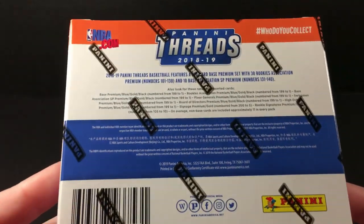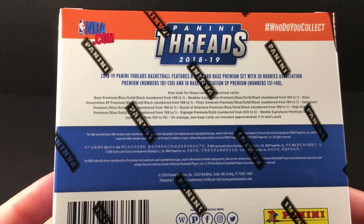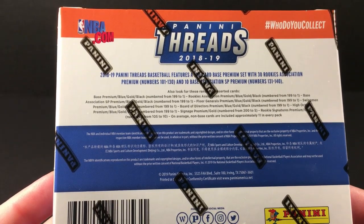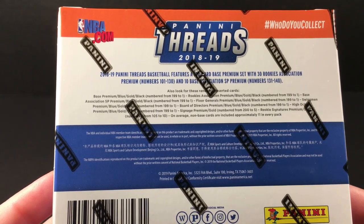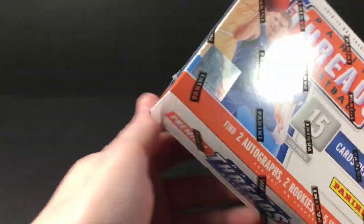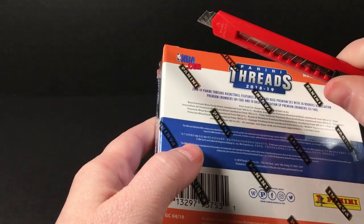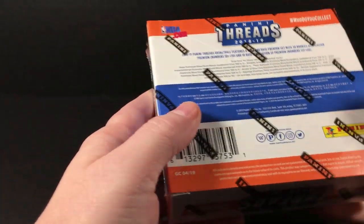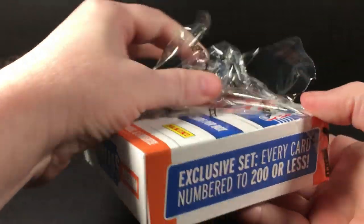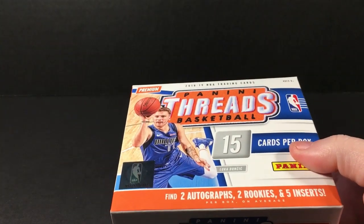Let's look at the back really quick. Of course, there's parallels. I think every card in here is numbered to 199 or less. I think that was also part of the deal. So let's check it out and see who we get. Of course, we're looking for some of the better rookies, like this fellow right here, or Trey, or what's the other one? I can't remember the other one's name. Exclusive, yeah, there we go. Exclusive set, every card numbered to 200 or less.